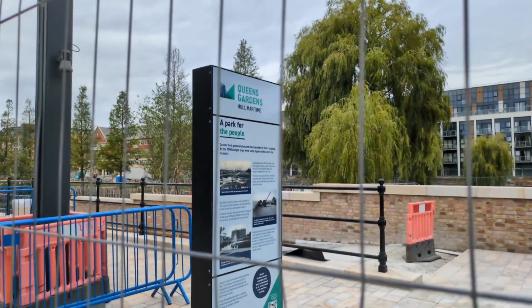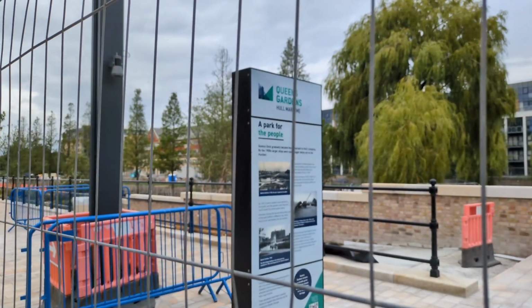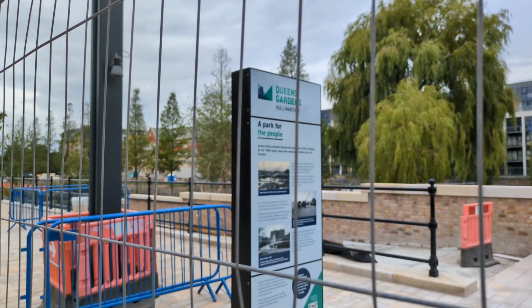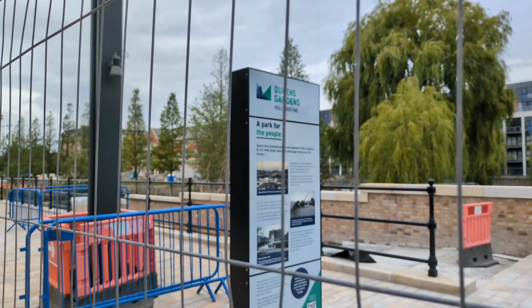Told you, yeah, I knew that off the top of my head. In your face. I do know stuff. By 1935, Queen's Gardens was open to the... Oh, it wasn't the 70s. I got it wrong. I was wrong about that. 1935, okay.